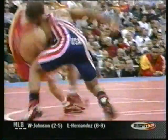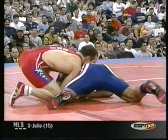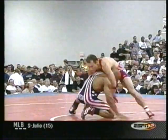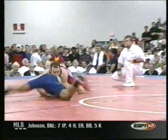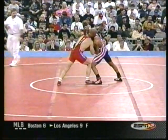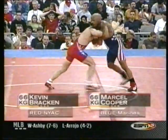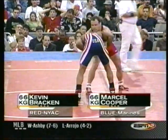He does a nice job of timing it perfectly when Cooper wanted to come up. Just popped it through, took him to his back. That was a really nice move. He is so versatile and so talented. Times it perfectly. Cooper wants to come up. He wants to raise his head up. Bracken takes advantage of it. So Bracken has the 3 points necessary to win in regulation. It's Cooper's job to come back here.